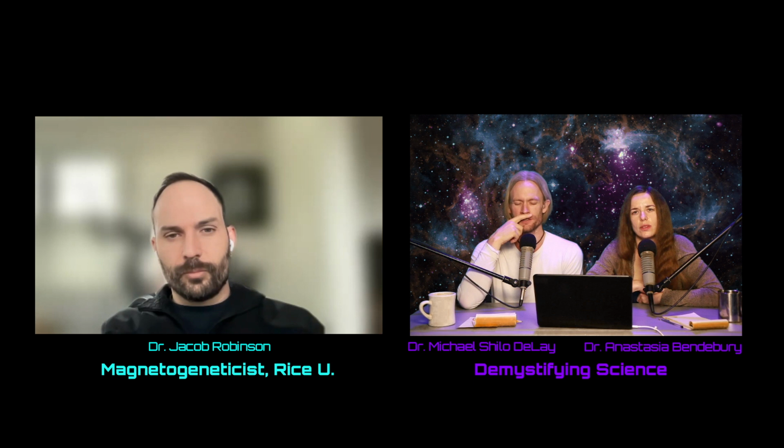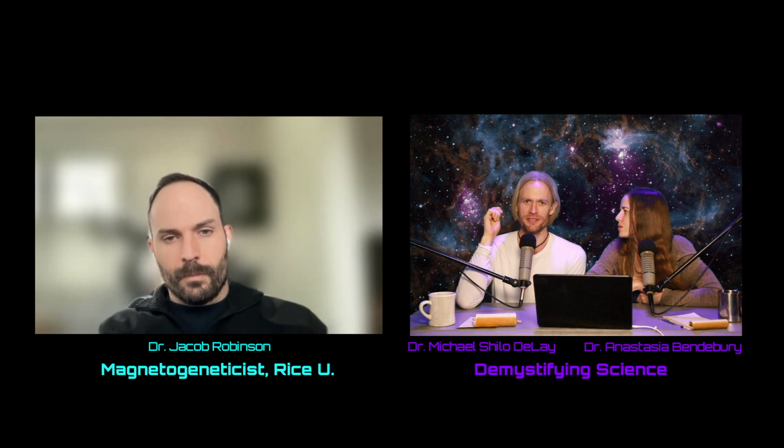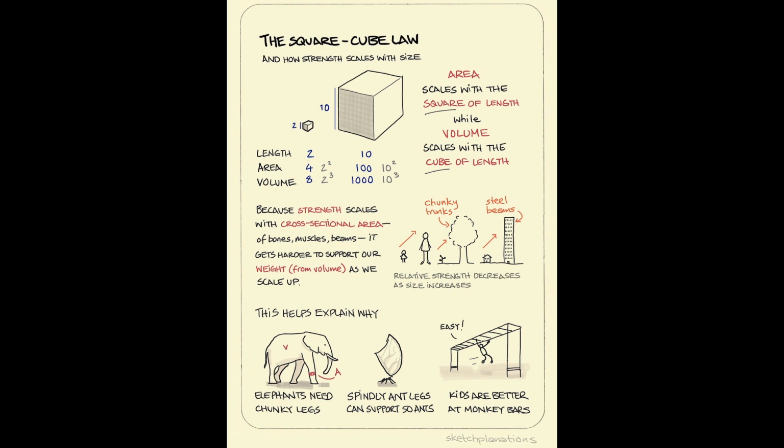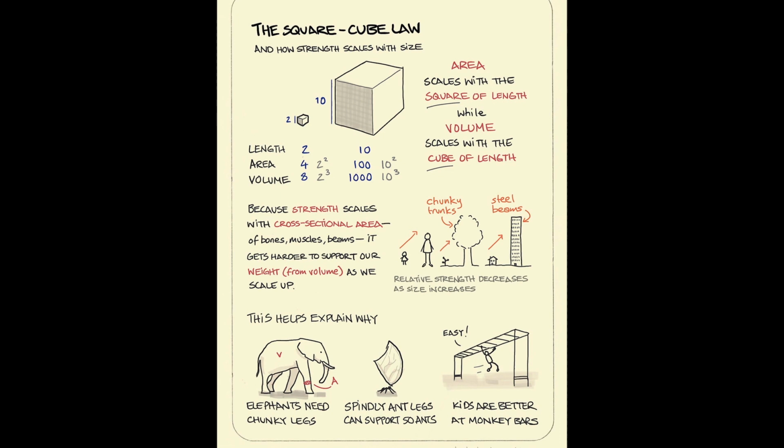Interesting. So it seems like the solution might be just shrinking them so that they have more skin. It's a sort of classic Galileo's inverse cube law situation, where you want to maximize the surface area and minimize the volume or something like that. I don't know, I'm just throwing this out.